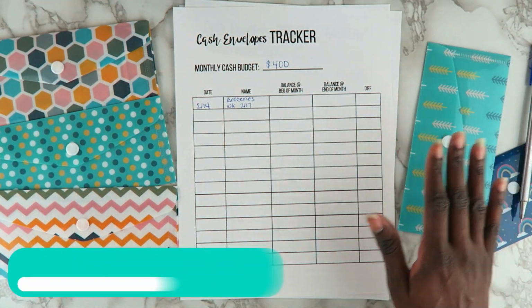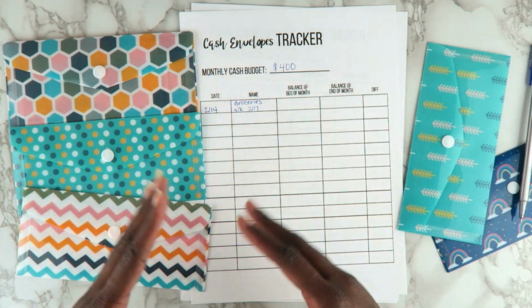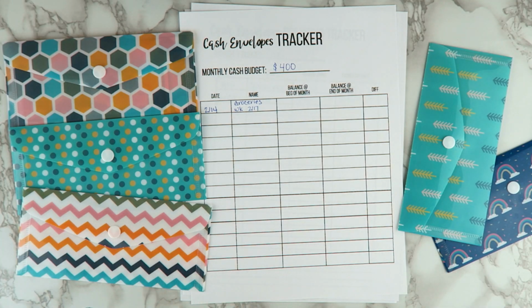You've just got to find a system that works for you. You do not have to buy these from me. You do not have to buy my cash envelopes. You do not have to buy my printables in order to do this. You just have to come up with a system for yourself. Take the time to see what works for you and your family and do that.